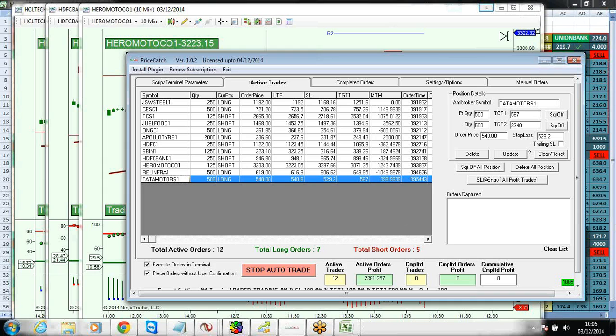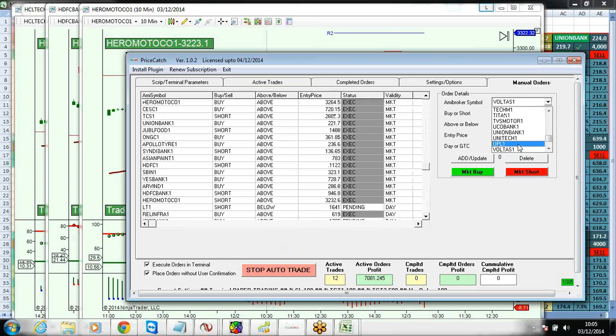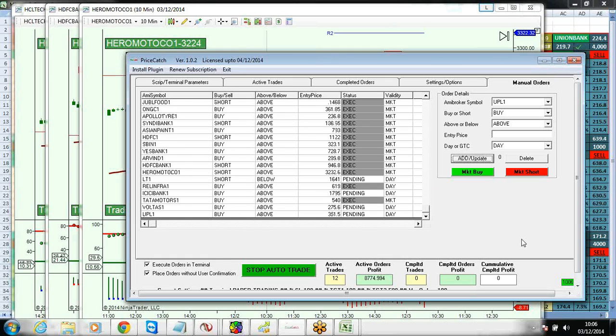So VOLTAS I will buy at 275.60. And I will buy UPL at a price of 351.50. So all this will go into my pending order. Once the price gets triggered, the call will get activated automatically, and then you can start doing the profit booking.